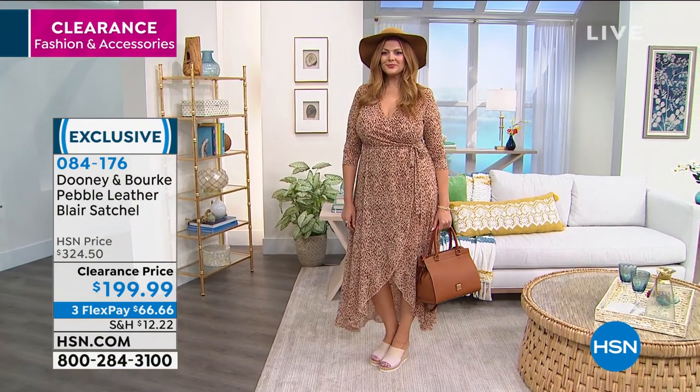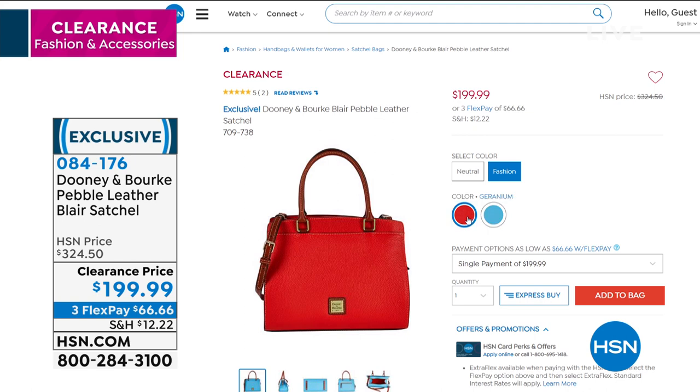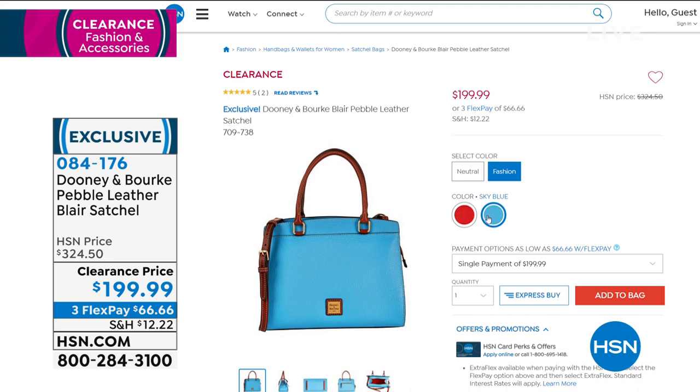So you could take it from kind of holding it or putting it in the crook of your arm or wearing it crossbody. It's a medium satchel, you're gonna love it. And we have two other bright, fun, happy colors that Dooney & Burke is known for. We've got geranium, as well as sky blue. You'll love the leather trim on that. You'll love the $125 savings. That's incredible. That's coming up in just a little bit. An exclusive opportunity here at HSN.